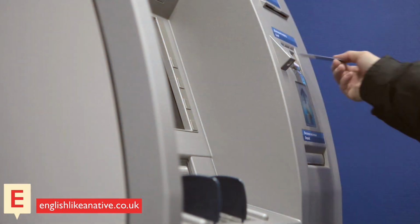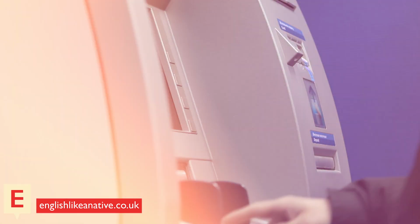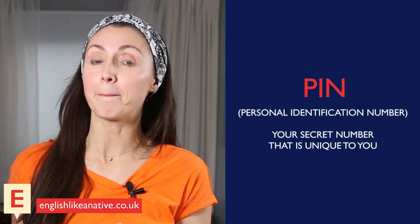Now, what do we do when we get to a cash point? Well, you put your debit card into the ATM. You put in your card, or you insert your card, which is what you'll be instructed to do. Please insert your card. And then you enter your PIN. Beep, beep, beep, beep. Your PIN is your secret number that is unique to you. Only you know it, hopefully. Now, once you enter your PIN number, you will have access to your account.